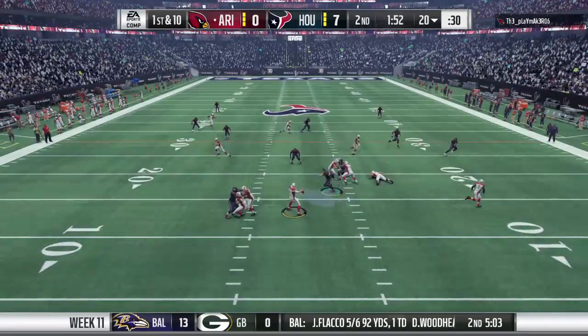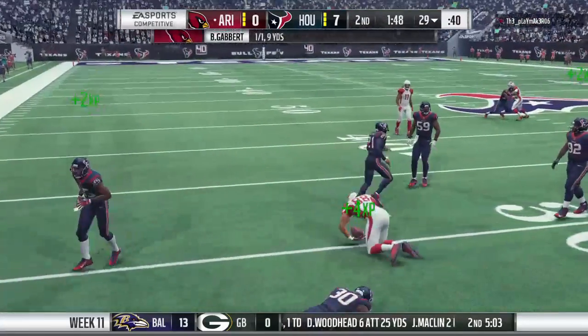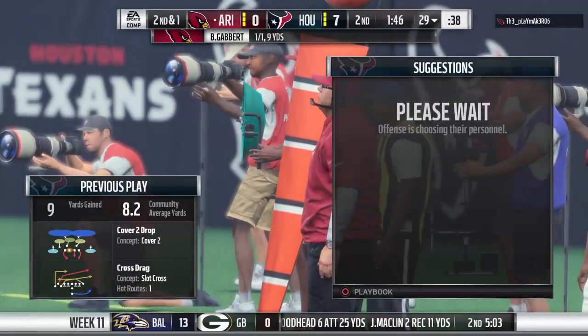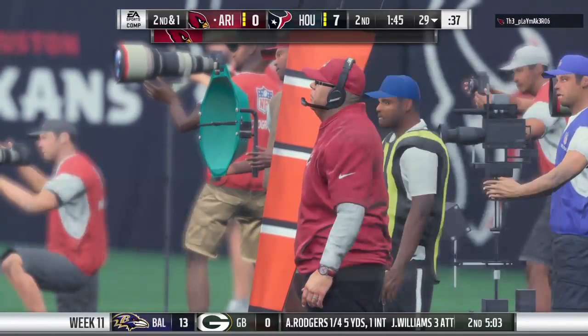Now it's the backup Gabbert. Throw left side complete. That's Hodges. And he'll get to the 29-yard line, brought down there. Give him 9 there on the first down completion.